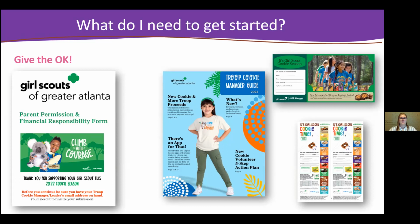Most of you all have probably already received your girl's order card and door hangers and a parent letter. You'll receive a hard copy of that Troop Cookie Manager's Guide once we know that you all are really serious about participating and taking on the role as the Troop Cookie Manager for your girl. And we'll get that in the mail to you once the parent permission form is filled out, along with a couple of other items that might be helpful for you as you navigate the program as a cookie manager for your daughter.